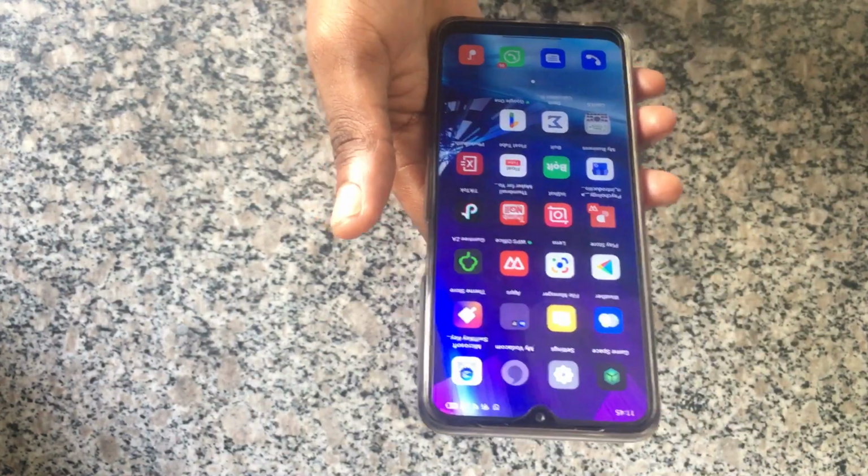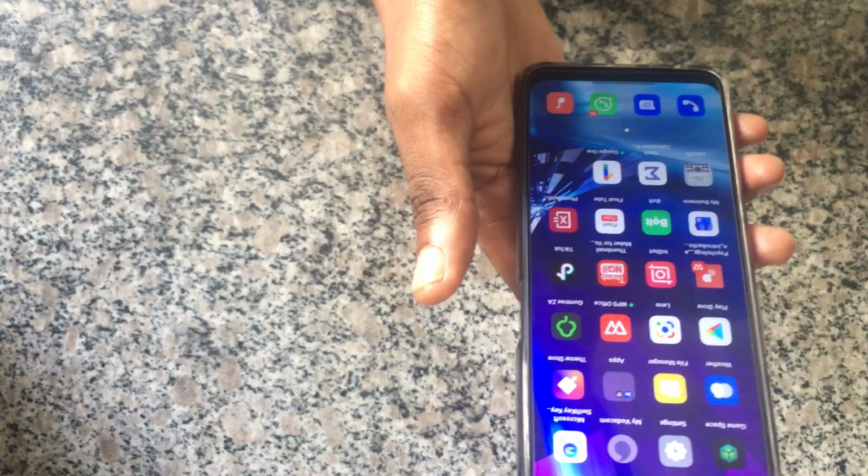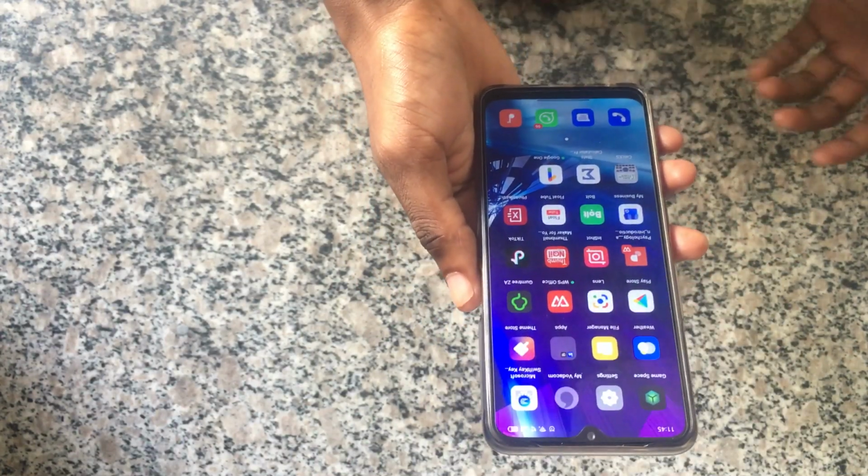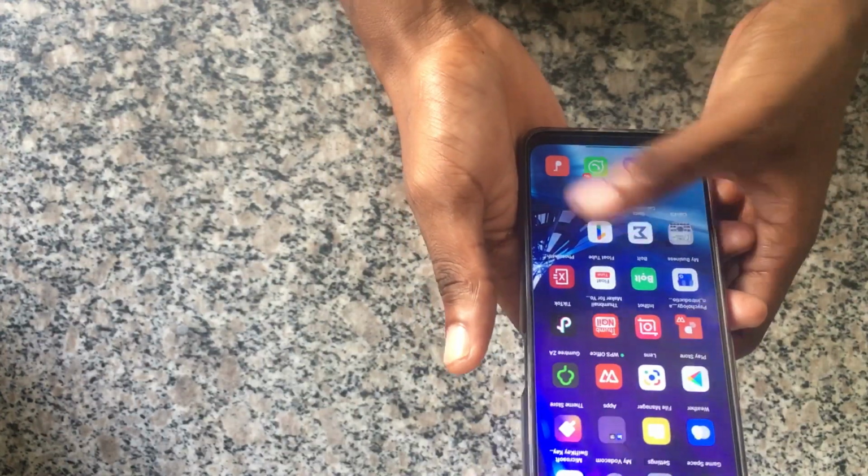So yeah, that's me. I don't know about you. You tell me in the comments down below if you prefer the old soft keys that used to appear on the bottom, or you like gestures as well.